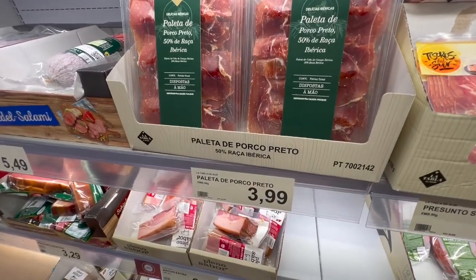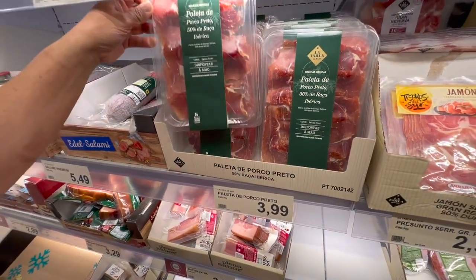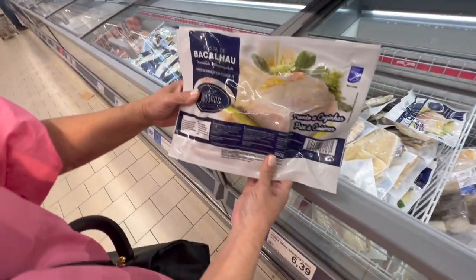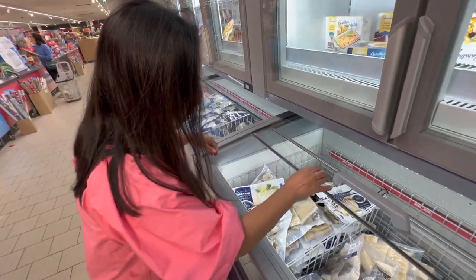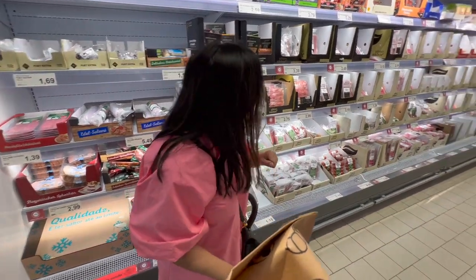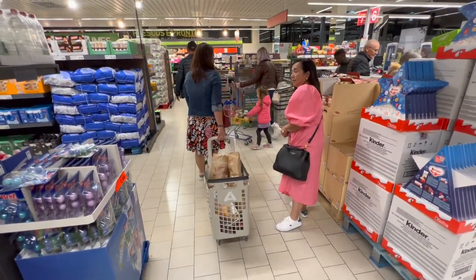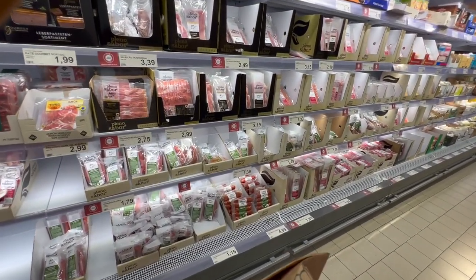Jamón Ibérico. Oh my Ibérico goodness. It's 3 euros and 99 cents. And this is so yummy. It's bacalao. It's 6 euros and 39 cents. Line loves to cook, so yes, she's happy here. It's cheaper here. And it has more stuff. Yeah, and choices than in the US. I guess I'm just gonna move here in the Algarve. It's funny we're ending here at Aldi.